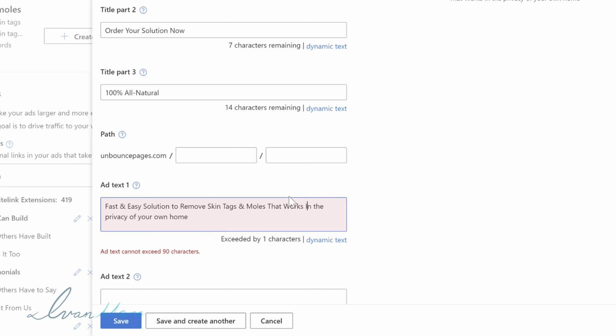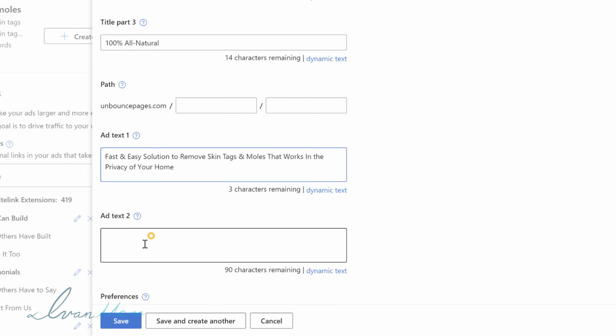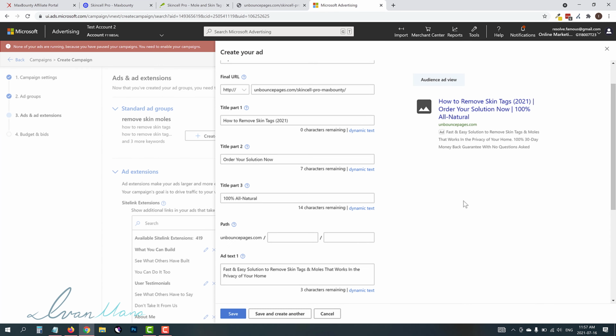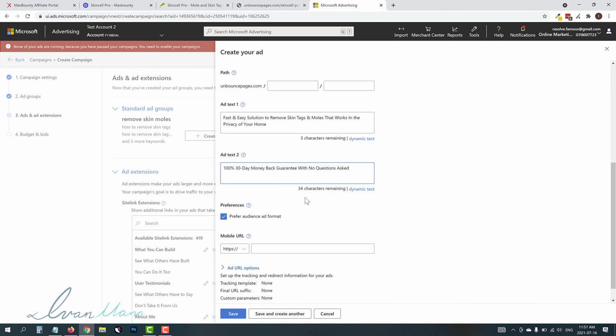I also, as you notice, like to capitalize the first letter of every word, right? Privacy of your, let's just say, of your home. And there you go, that fits. So that looks good. And again, ad text 2 is optional, but you could say something like, 100% 30-day money back guarantee with no questions asked, for example, right? Just to take up more space, and they do have a 30-day money back guarantee. So that is why we are saying this, but it's up to you if you even want to use this.